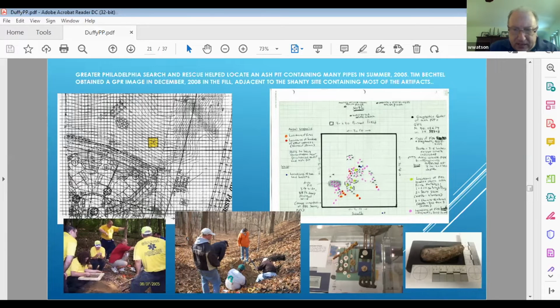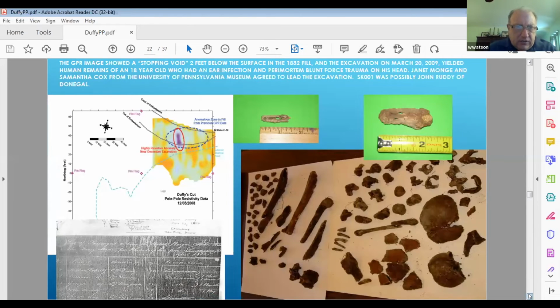The Barlow knife, for example, on the right here, would have been in the right-hand pocket of the man who was buried and stuck under a tree. So the archaeology finding the remains here, this is Tim Bechtel's thing. And once he found the first set of remains here in this image in 2008, which we excavated right after St. Patrick's Day, March 20th of 2009, Tim got Janet Monge, the physical anthropologist from the Penn Museum, and her assistant, Samantha Cox, an anthropologist and archaeologist, to run the dig.